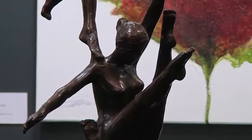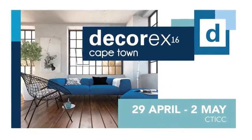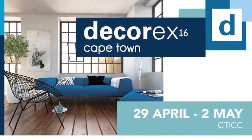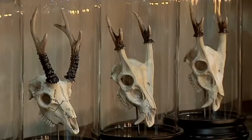Don't miss Decorex Cape Town, the premier decor, design and lifestyle expo from the 29th of April until the 2nd of May at the CTICC. Discover great ideas and everything you need to renovate, restore and redecorate your home.